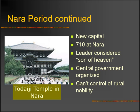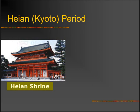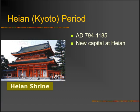All right, so we've gotten ourselves up to almost 800 here. The next period lasts quite a bit longer. It's called the Heian period, or sometimes the Kyoto period. This goes from about 800 to about 1200, if you want round numbers. Almost 400 years, a little less. 794 to 1185. And again, a new capital. We're going to see this kind of thing happening. You know, if you're wanting to shake things up, creating a new capital is a good way to do it.